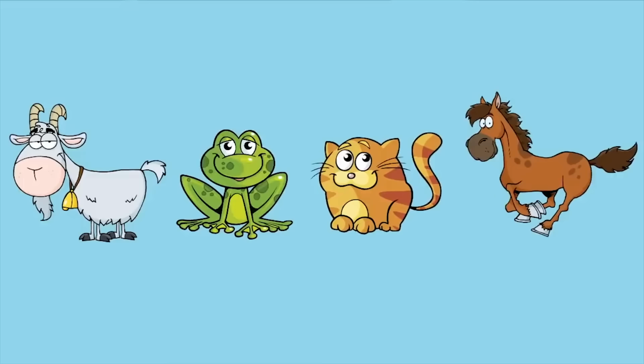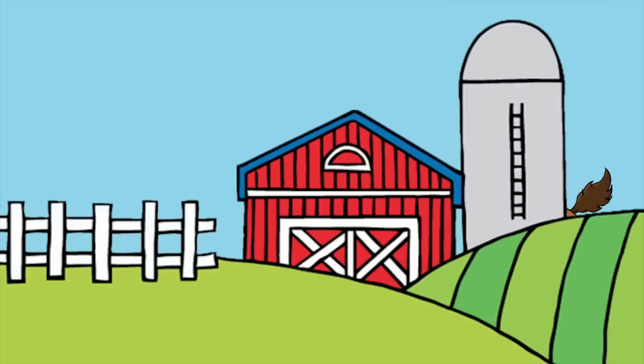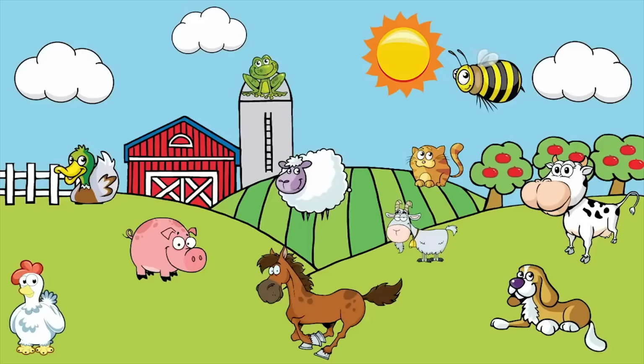Last one. Do you know which farm animal makes this sound? Great job! It's a horse. Now, where is that horse? There's the horse. Great job! Thanks for helping me find the farm animals.